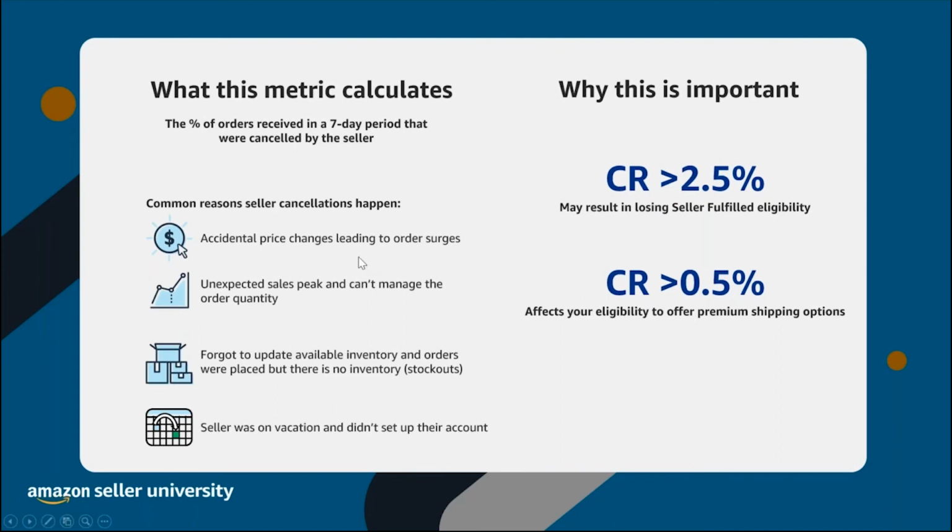Common reasons this happens, I'll list a few. Accidental price changes. It may sound like that doesn't happen very often, but we have seen it in the past where someone accidentally puts the wrong price. Suddenly they get a world of orders, and obviously they don't want to fulfill them at that price, and they end up canceling. Second one, an unexpected sales peak that is just more orders than you can manage, and ultimately you end up canceling some just because you can't deliver them on time.